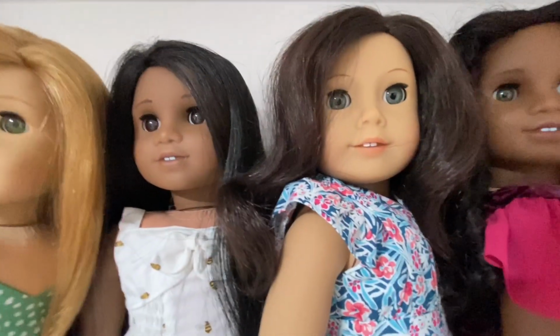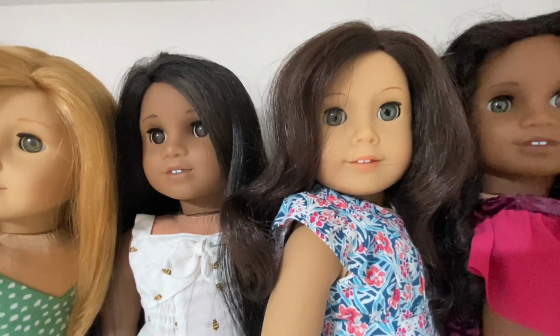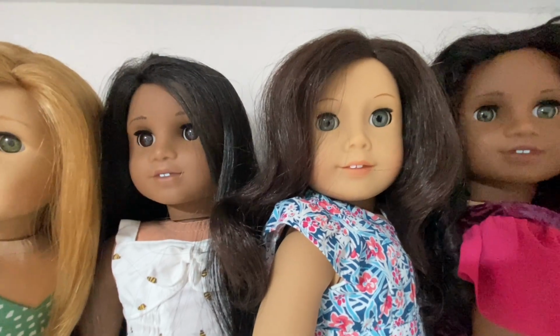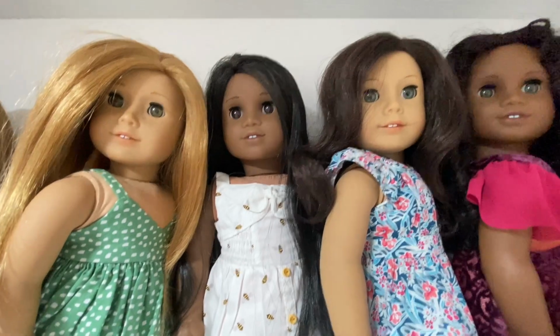And my sister's final doll was Kit Kittredge's historical best friend, Ruthie Smithens. And she got her the same year I got Ivy from our grandparents. And I got all of these in early January of 22.